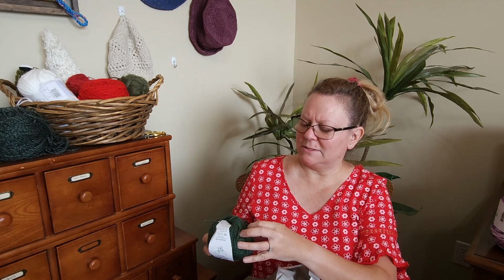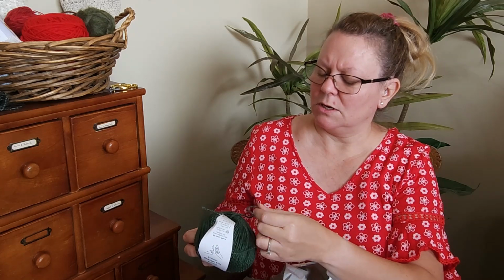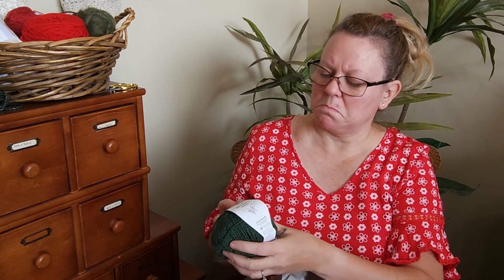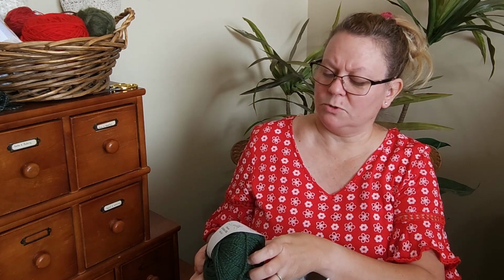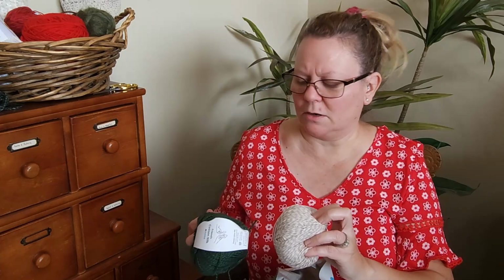It's got kind of a bumpy feel to it. Quite interesting. The silk is 22% silk, 78% cotton. So it is definitely a little bit softer, definitely softer than the cotton linen for sure, which I would expect.